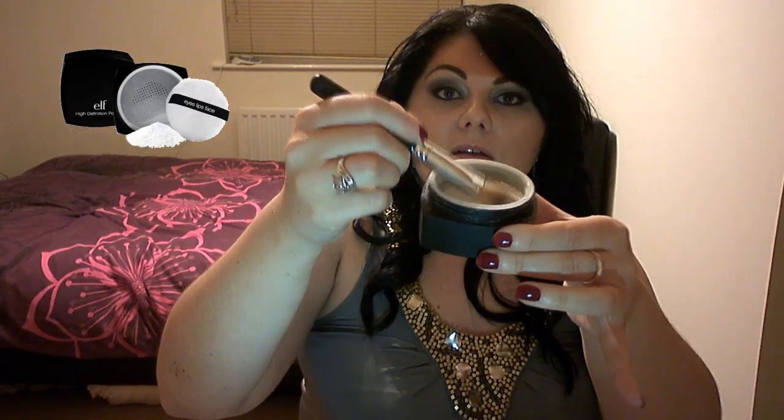So what you need to do, I don't know if I'm showing this very well, so I hope you can see, is tap it to the side and just get some product on the side of the sifter. It's got kind of a sifter in there. And then I'm going to take a foundation brush. This one I think is from V at Home, but any foundation brush will do. And then I'm literally going to press the powder into the brush so that you're really packing a lot of the powder on there. And then using the sifter, just tap that to get rid of any excess. You don't want too much of this on your brush.